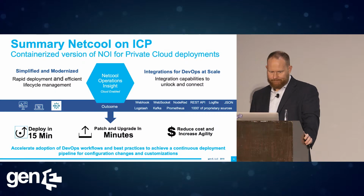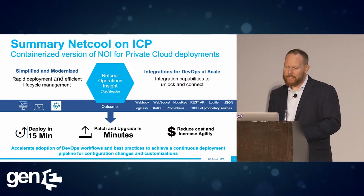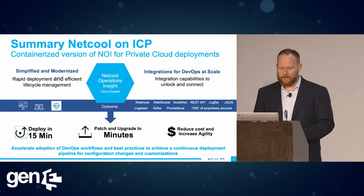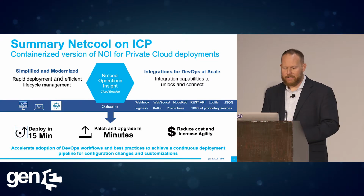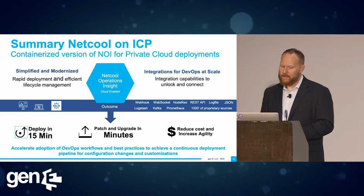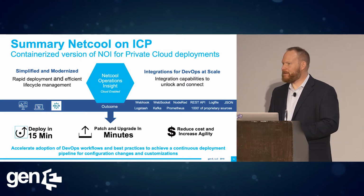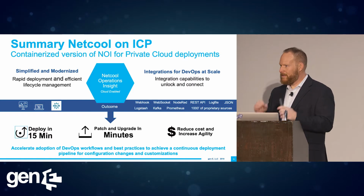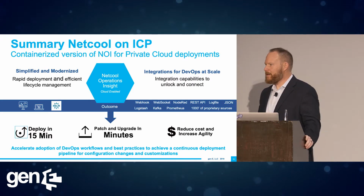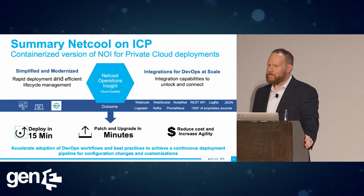Yep. So in summary, some of the big benefits that you're getting from Netcool on ICP are a quick time to deploy, 15 minutes. You can patch and upgrade your environment in minutes because of the containerized technology. And you're going to reduce cost overall for your environment because you're becoming more efficient in all these moves. If you think about how quickly you can stand up and tear down those environments, it's a huge improvement.